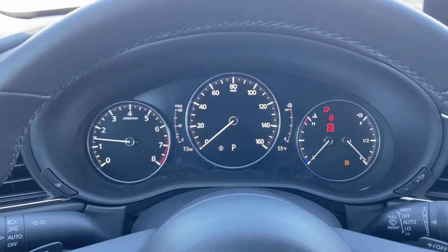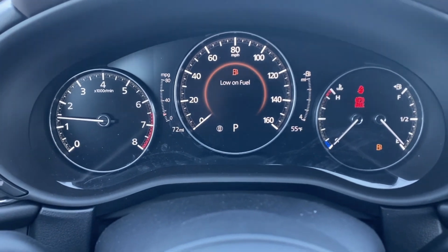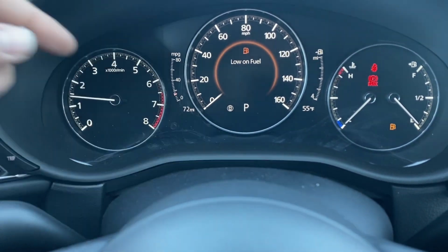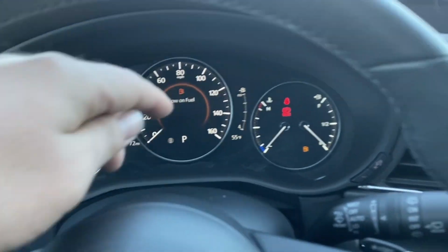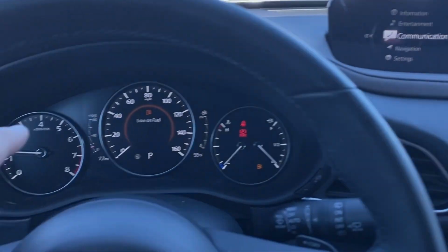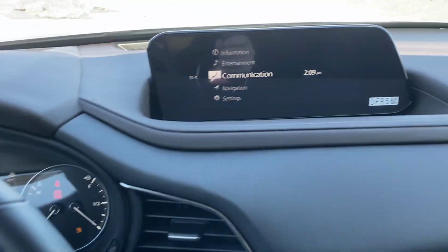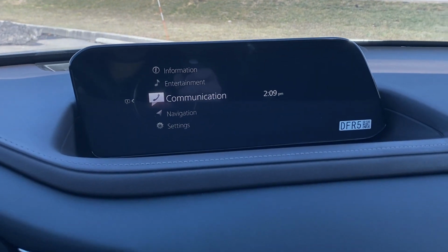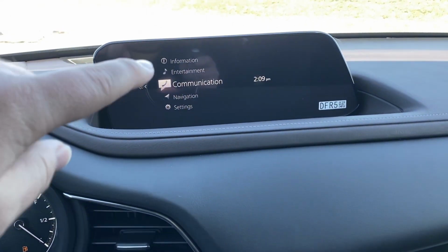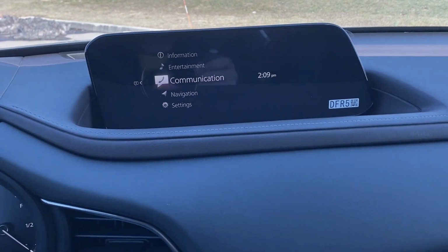A nice little beep greets you. Car is low on fuel, which I'm aware of. But over here on the side, it gives you what your miles per gallon is at any given time. And over here is your range. Now in the center screen here, you can actually change that and make it look different or have the information you want in there. There's not as much customization as in a Mercedes-Benz system or a BMW system, but there's a lot of customization you can do in this 8.8-inch screen, which is standard, by the way.